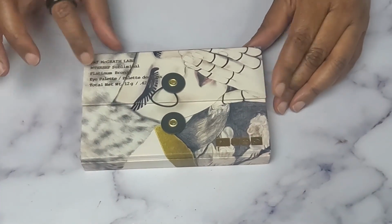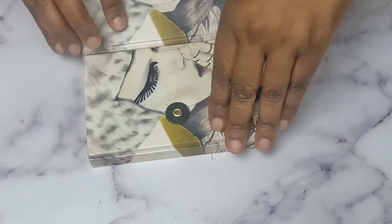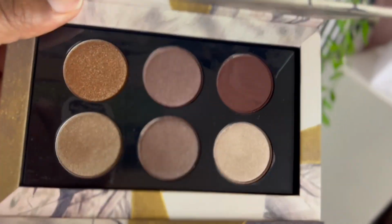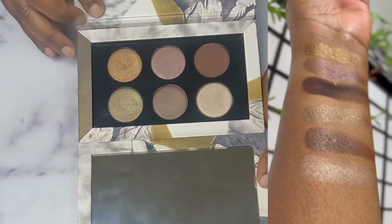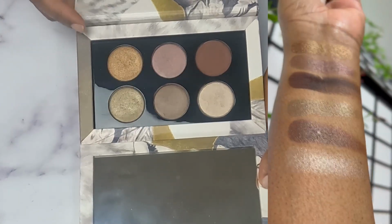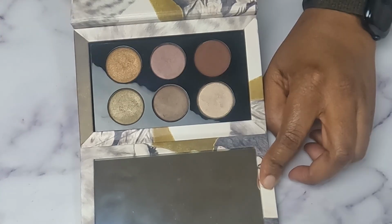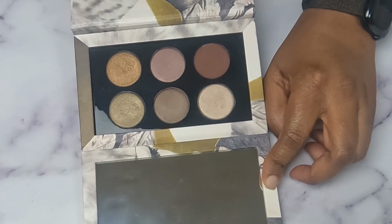Okay, the next palette is Pat McGrath Labs Mothership Subliminal. It is a cool tone palette. Now that I've grown to appreciate cool tones, I really like the look I did with this. It was very nice. These are all gray tone eyeshadows, so you have to like that in order to use this, but I enjoyed it.